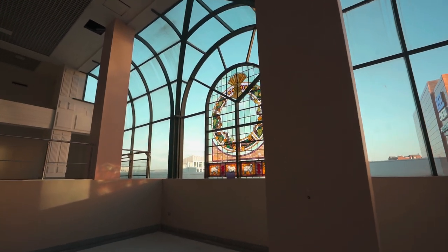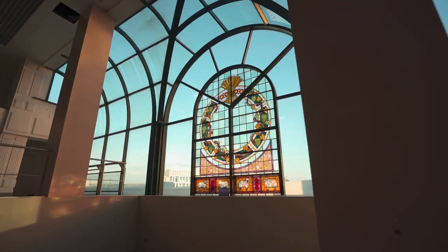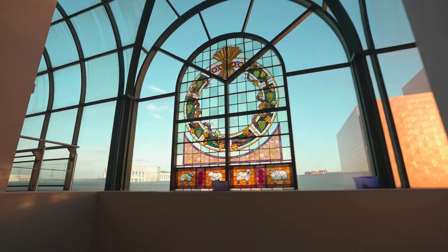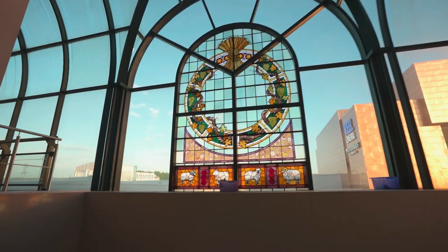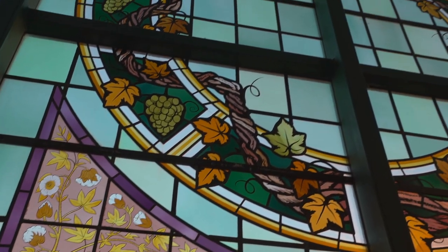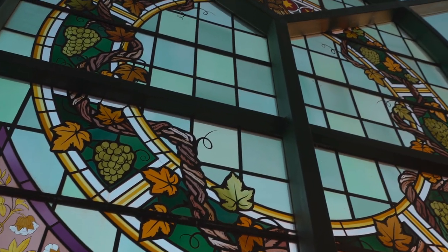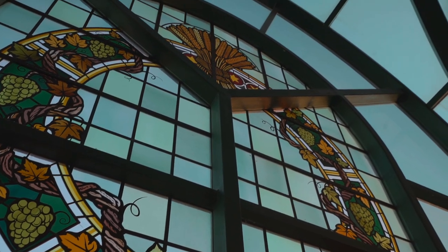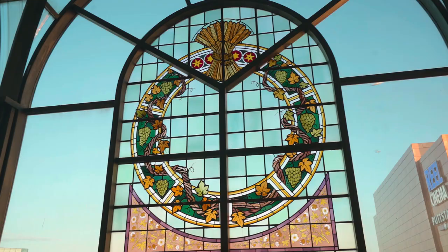But look at this window up close. Although it's modern, you feel like this was an iconic site for anyone that came to this mall. And it just amplifies how sad it is that something this big and important in people's lives can just close and be left vacant.